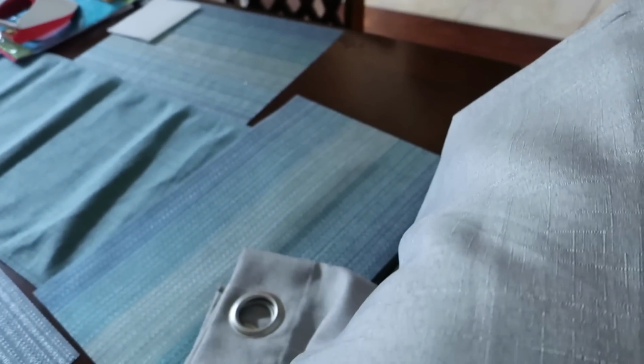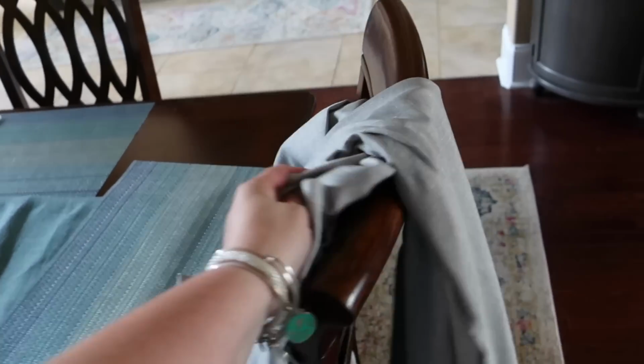And it looked like someone had purchased and then returned them because they were a hot mess, all folded, but that's fine because it was a really good deal, and it was kind of the color I was looking for too, so that was perfect.